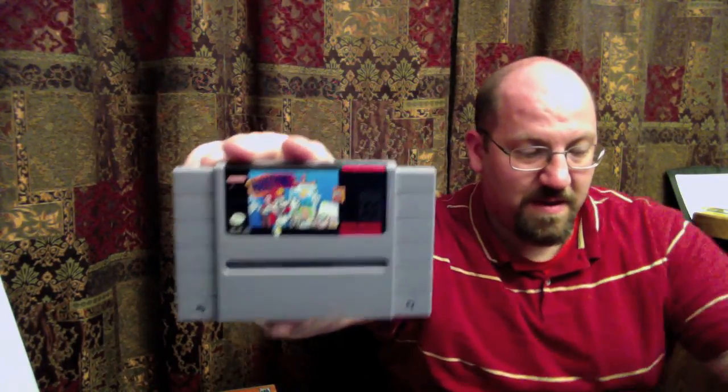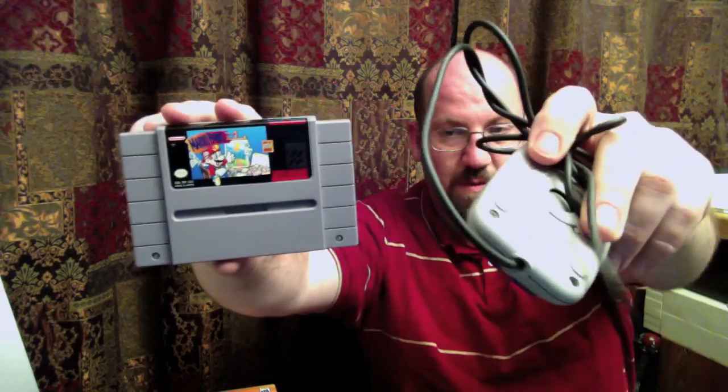Doom for the Super Nintendo. Mech Warrior. I'm a big Mech Warrior fan. Mario Paint with the mouse. She wanted $10 each for these. Got 3 for 25 with the mouse.